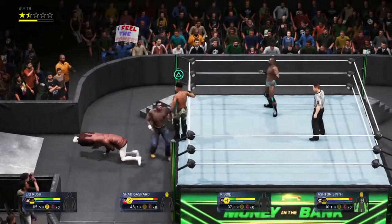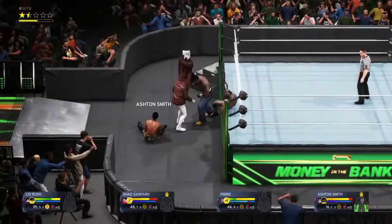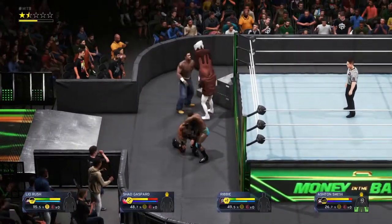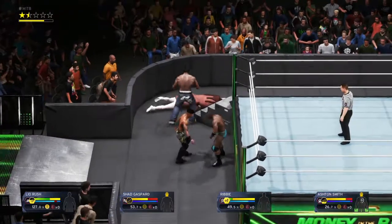The fatal four-way match works like this. Four superstars are in the ring all at once. There are no countouts and no disqualifications. You have four superstars who are throwing down in the ring all at the same time, and they can fight anywhere they want to. It's mass hysteria.